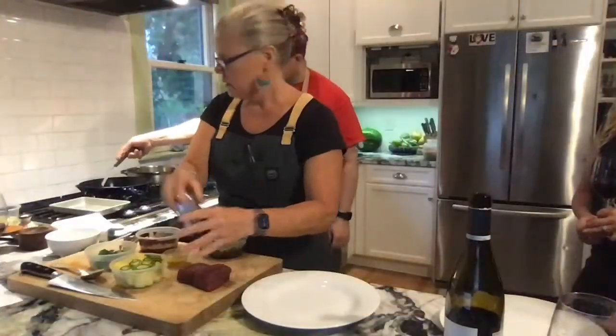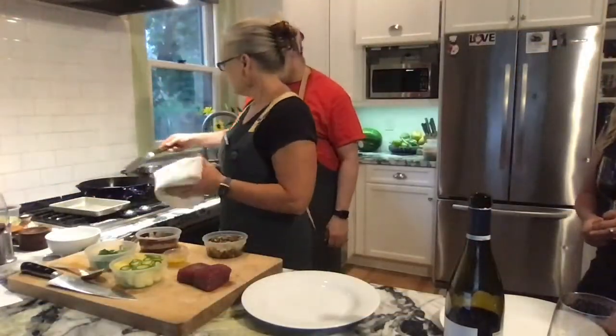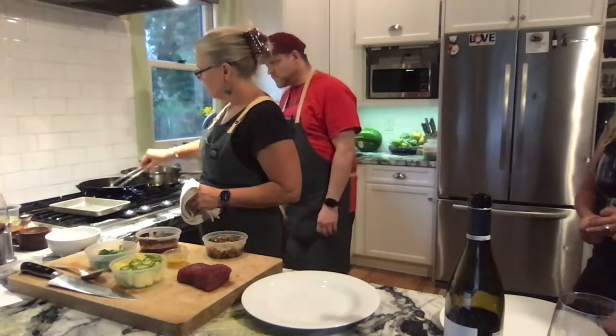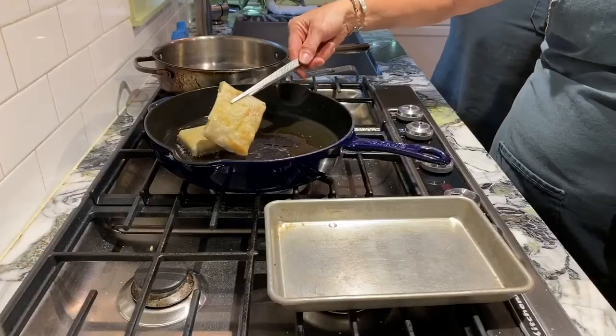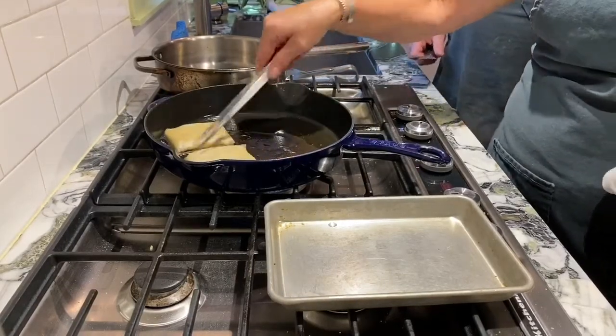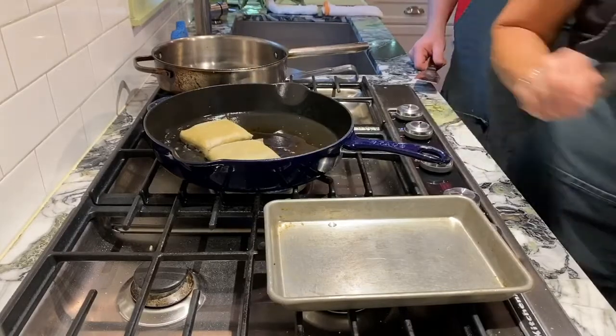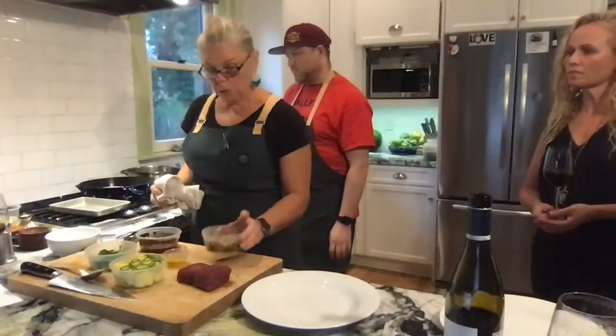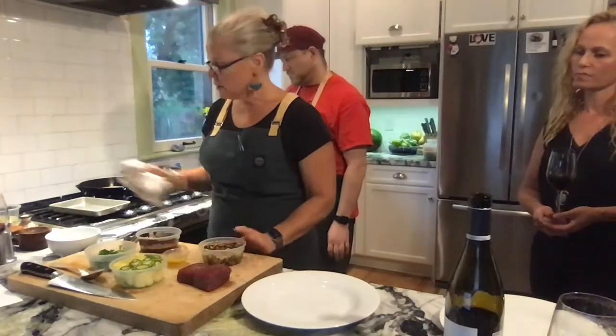Okay, so Gabe's checking those guys, and you see it's only lightly golden. So we want this to get all the way dark brown, a deep golden brown. But we can also start to put some stuff on the plate.